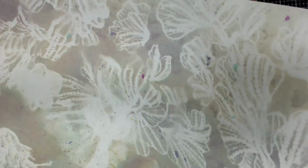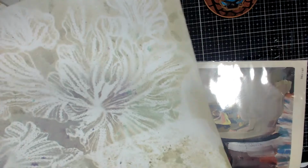So I wound up doing the lace, and then my girlfriend wound up doing stencils. And then this one is another one. I really like this lace here. There you can see a lot of the glitter more there, I think.